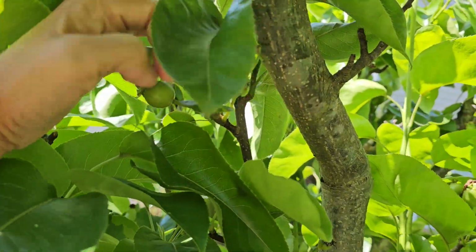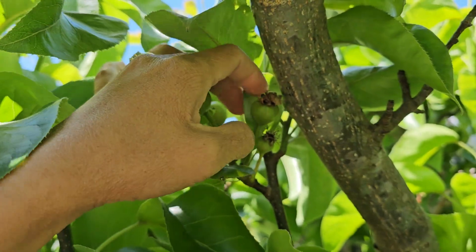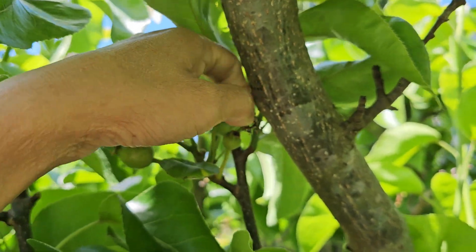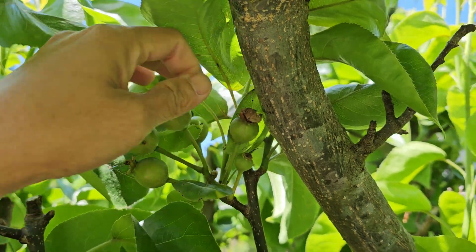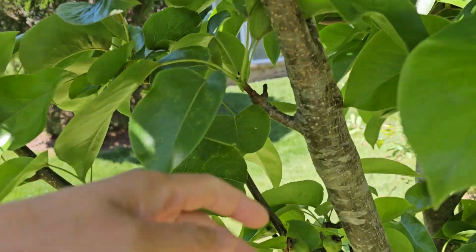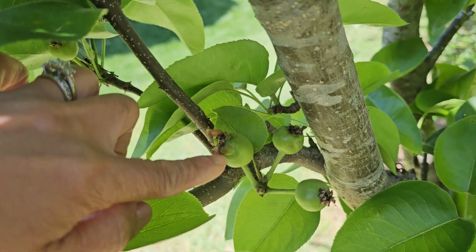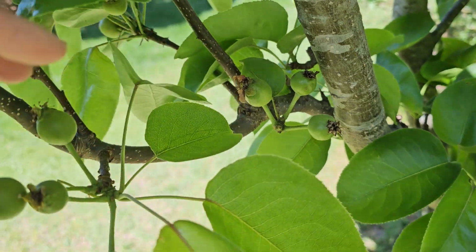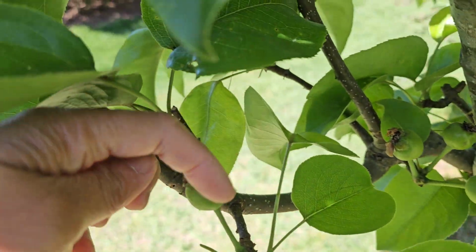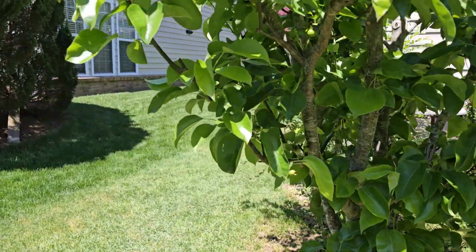A lot of them didn't make it, and I'm going to thin these out because this subdivision has a lot of cedar and a cedar rust problem. So I'll be going out and picking out the issues here before it goes too crazy. All these round, perfect round ones. This one is a Hosui. I'll keep.